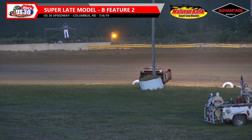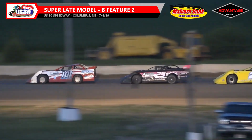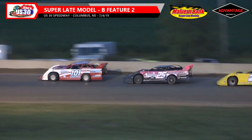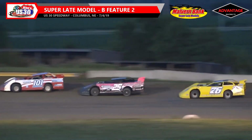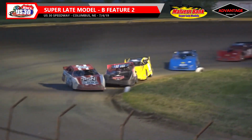So this one's not over yet. To make the big show, Ben Sukup your leader, Brad Perdue second, Zach Zeitner third, Brandon Lewis 4th, Albert Sack rounding out your running order. Last chance for one last dance here in Columbus. We're back to green.